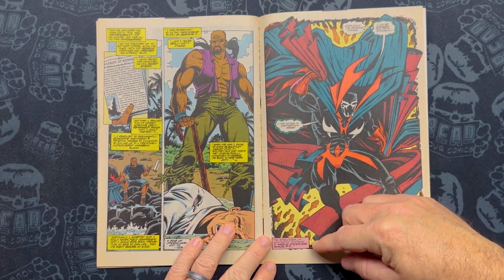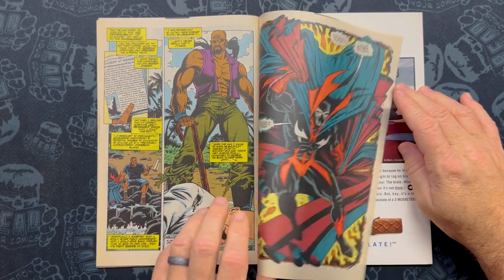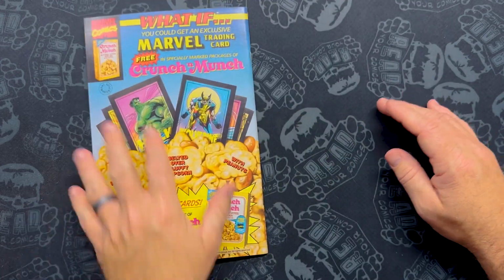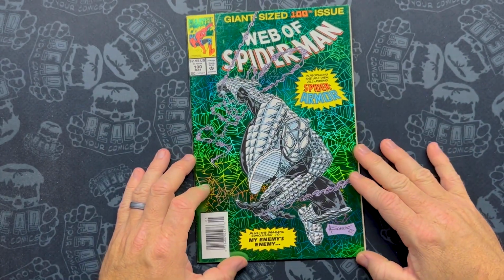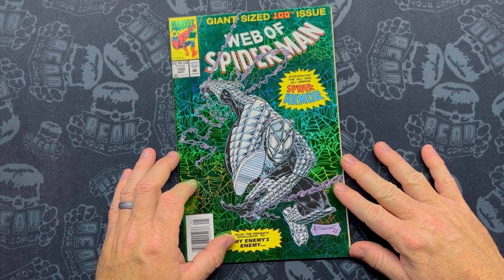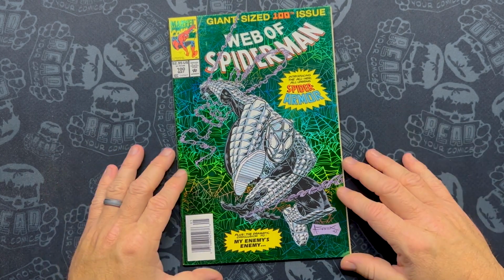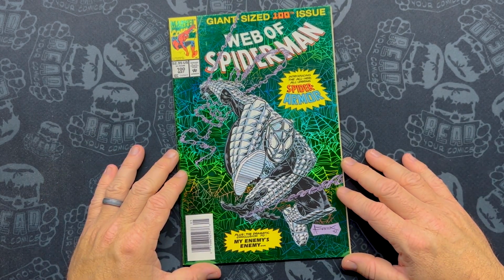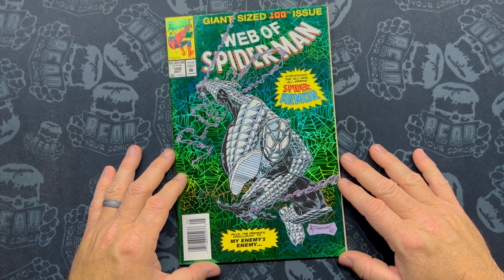So this is continued in Web of Spider-Man Annual number 9. I don't have that. That's all I got for this one. I mean, for the most part, I think this is kind of a typical Marvel comic of the 90s. It's entertaining. I mean, like I said, there's a lot of action. Nothing in it happens, though, that I feel like, oh, get this because this is this great story.